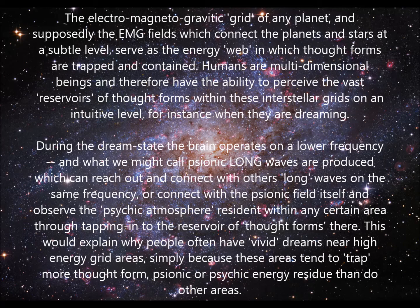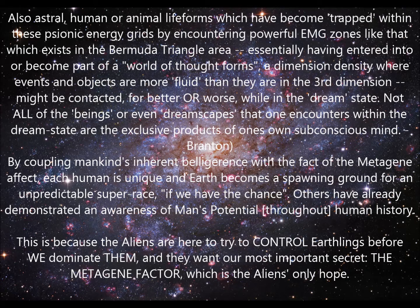This would explain why people often have vivid dreams near high-energy grid areas, simply because these areas tend to trap more thought form, sonic or psychic energy residue than do other areas. Also, astral, human or animal life forms which have become trapped within these sonic energy grids by encountering powerful zones like that which exists in the Bermuda Triangle area, essentially having entered into or become part of a world of thought forms, a dimension density where events and objects are more fluid than they are in the third dimension, might be contacted, for better or worse, while in the dream state.